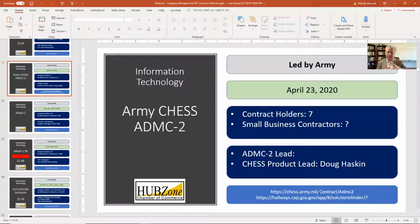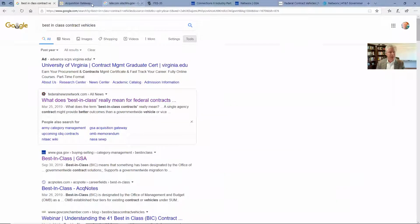One is GSA, because inside of GSA, they have a lot of information about this contract vehicle. And then Army also has, I think it's PEO EIS, the ones who own or manage all these contract vehicles. They have a ton of information. You'll see that in a minute when I go to the site. Okay, so that's all I want there for the moment. Let me close this and bring you here.